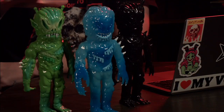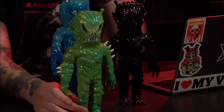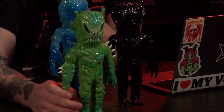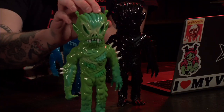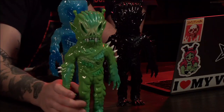So we have three different variations here. We'll talk about what order I got them in. I got this one first. This is the Alien Laser. This is the green release. It's a green vinyl with some subtle sprays and white paint on the bones and the finger tips and the toe tips.